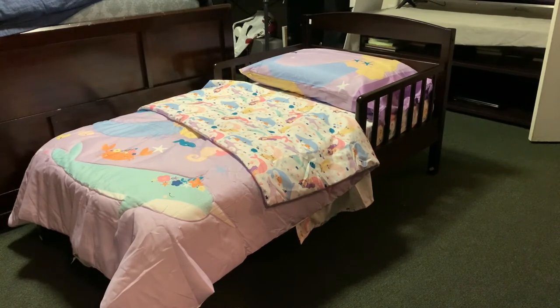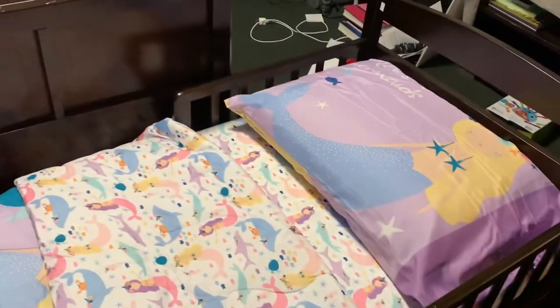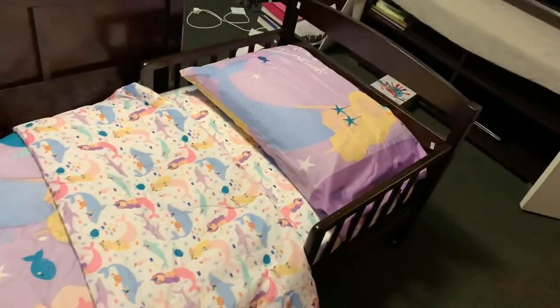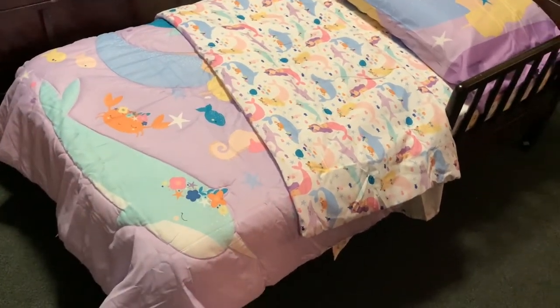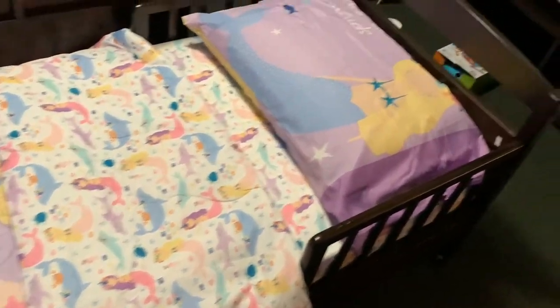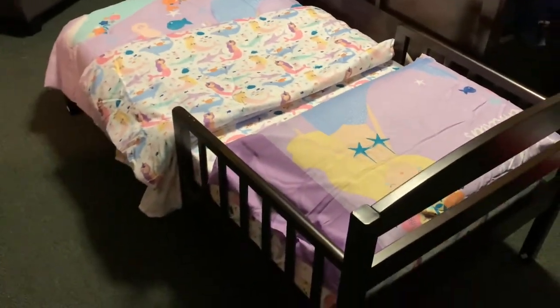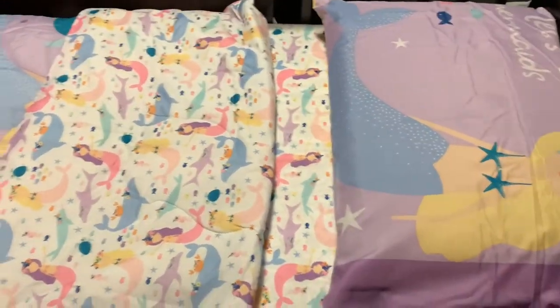You like it? So I think this is cute. This is what the bed looks like. Little mermaid bed. A little toddler bed for her. Just something until we move to a bigger space. I think that is cute. She's gonna love it. I just don't want her jumping around on it.